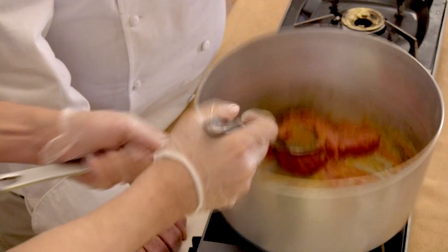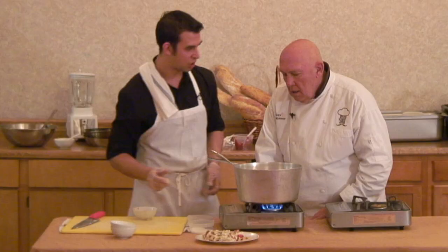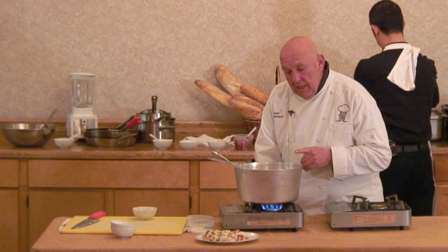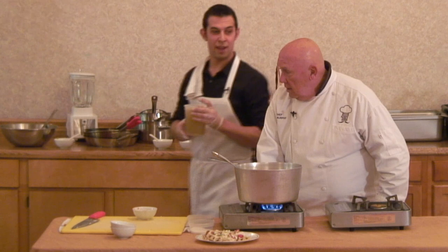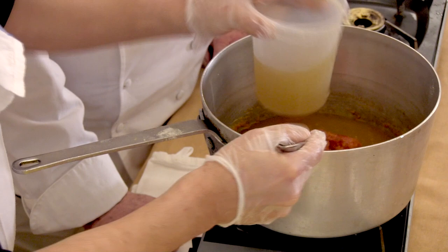Roux. Now to this, I'm just going to add a simple vegetable stock. Excellent. So this is a great vegetarian dish if you're using a vegetable stock. Yes, as a matter of fact, we have a variety of vegetarian and vegan options at the Putterham Grille. I'm glad you mentioned that because I did want to ask you that earlier. Just about 2 cups of the vegetable stock will suffice.